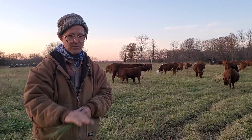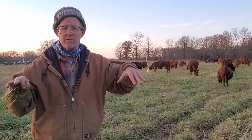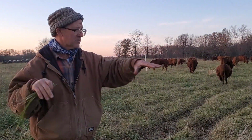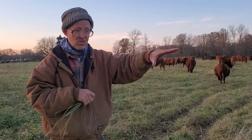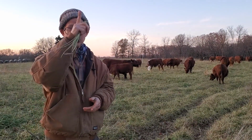And when that water table starts dropping and you don't have any water, you may have some grass, but you don't have any water. This is talking about extreme droughts. So get you some ponds out there, catch it, and hold it on your property. It's yours. It's free.